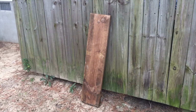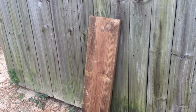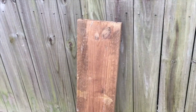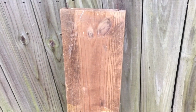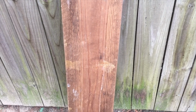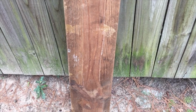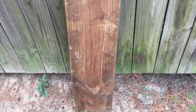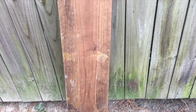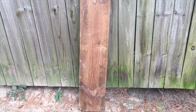So I thought the space needed something else, and I would love a bench there, but the bench needed to be a certain size. It needed to be very narrow, and I wasn't able to find that. So I found this old board. It was just laying around. It was the perfect size. It's old. It has all the character, and so I am going to try to transform this into a bench to fit in my space.